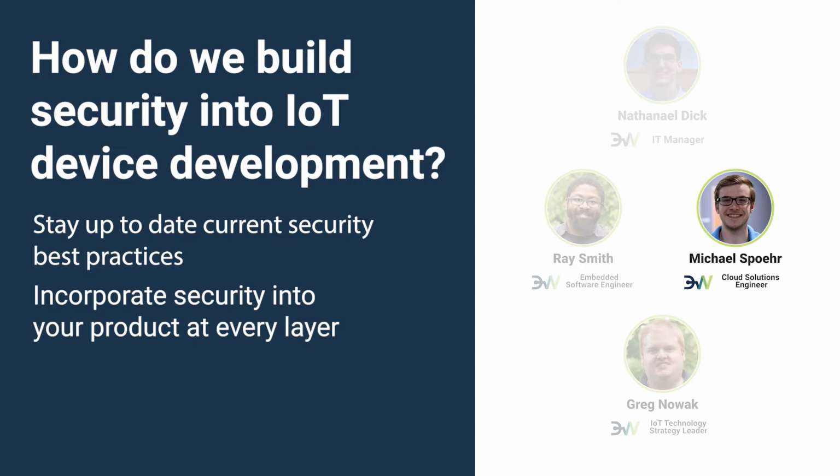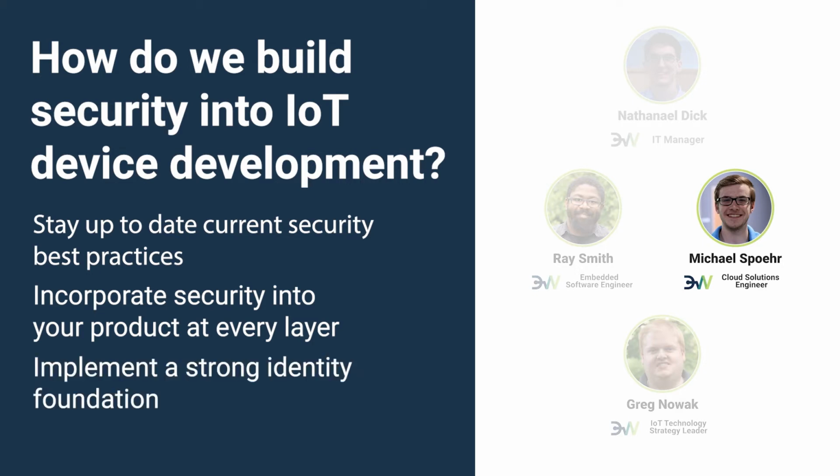So I'll talk a little bit about the cloud security. One of the most important aspects of cloud security is to implement a strong identity foundation. That means every operator in the system is granted the least privilege possible to perform their function, and their identity is verified using strong authentication. An operator in the system can take the form of an actual end user, an administrator, or the device itself. So it's not just devices or just the users.